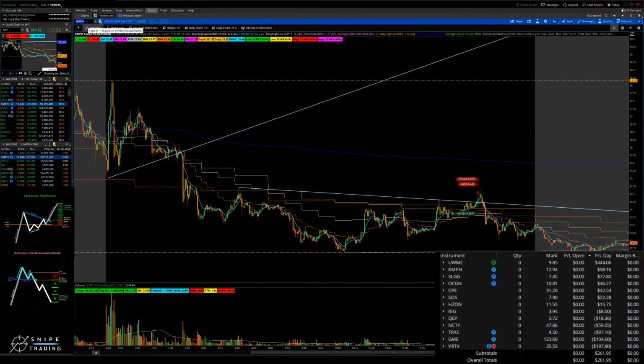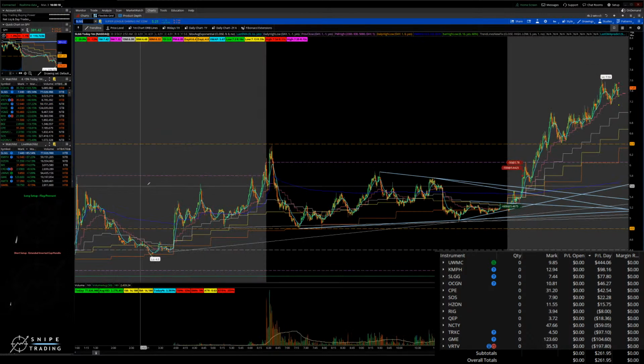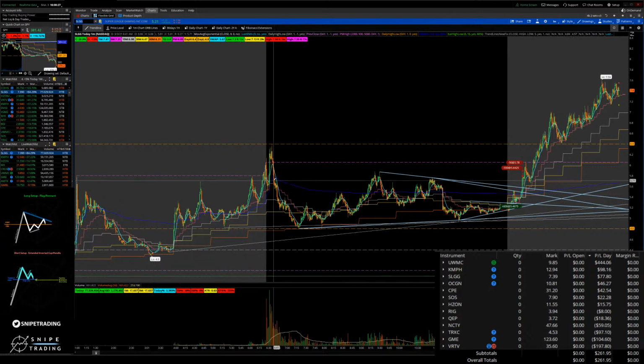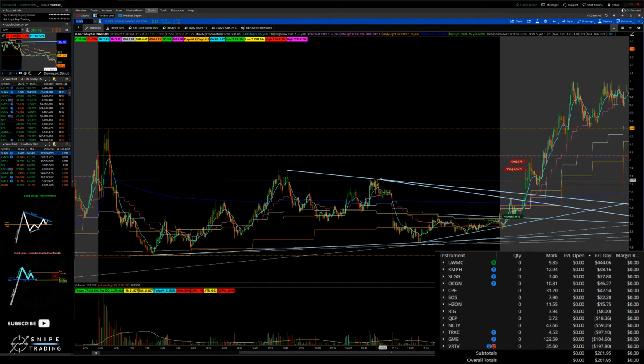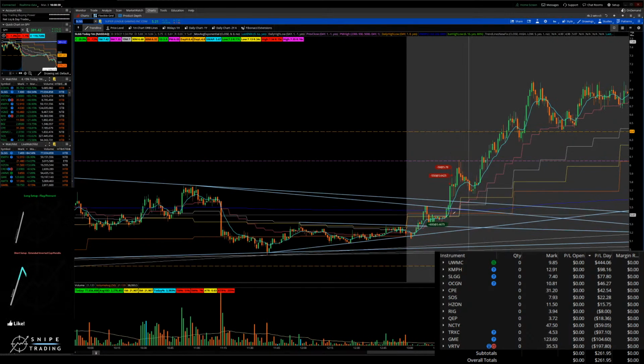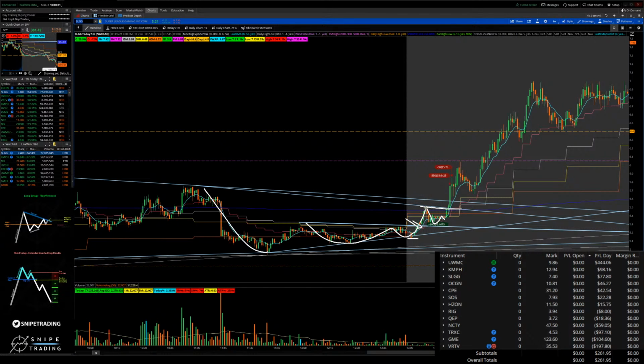Next trade is SLGG. So SLGG was a $77 win, and this was an after hour trade. So during after hour, there was a big flag forming here. You can see it's kind of consolidating. There was an opportunity to buy here at these lows, but I missed it. So one spot to buy was here, risking these lows for this scalp.